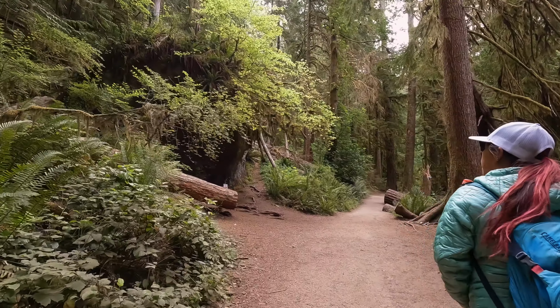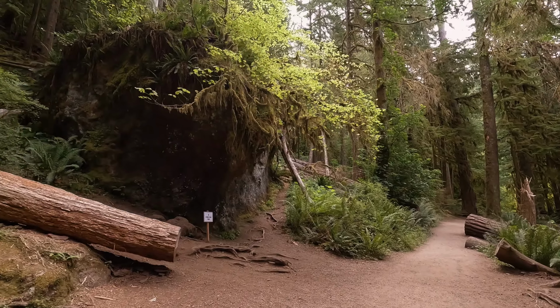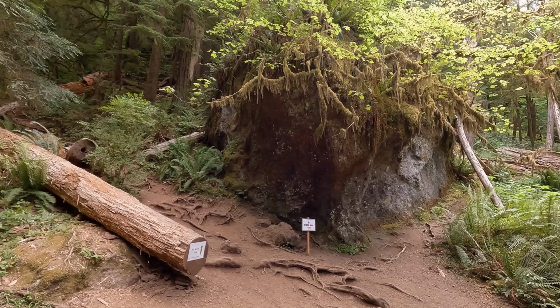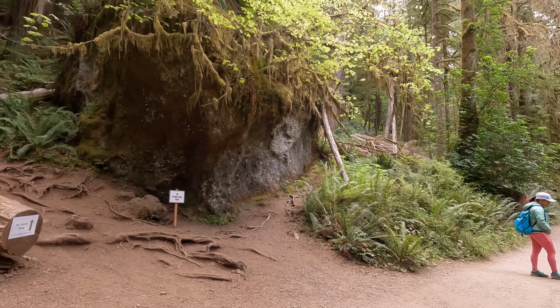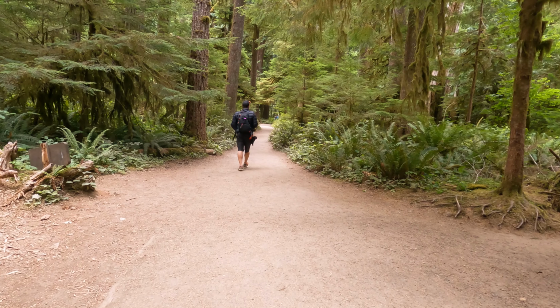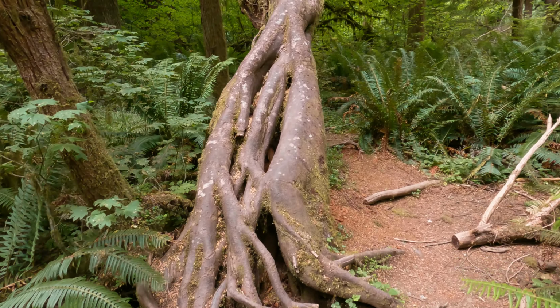Another intersection that you'll come to is right here. At 0.6 of a mile, you'll come to the fork that will take you up Storm King. As I said before, that hike is a beast. It's 4.1 miles long with 2,100 feet of elevation gain. The views from the top are supposed to be spectacular, but unfortunately it will have to wait until our next trip.